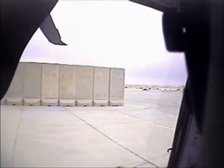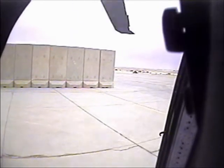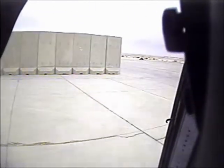Spiker Tower, Smuggler 7-3. Smuggler 7-3, Spiker Tower, test strip 3-6, standby, test strip 2-5, standby. Tower, 7-3 is an evac parking, need to join company traffic out in Delta Alpha for an urgent evac. Smuggler 7-3, roger sir, report Delta Alpha over on 32 left in use, winds 120 at 7, altimeter 3004. 3004, 7-3 is on the go.